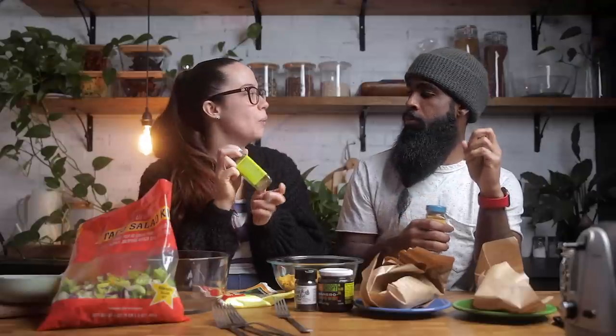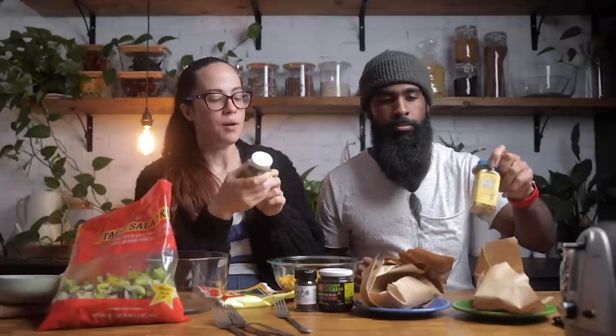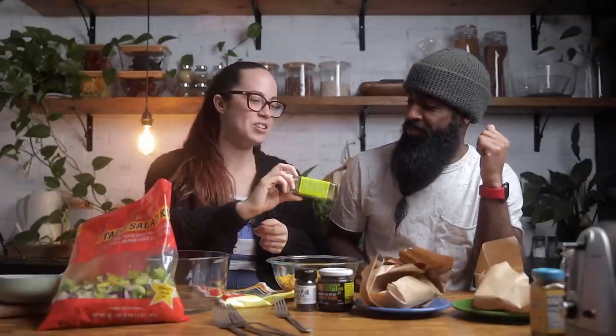So the next one is za'atar. Hopefully I'm saying that correctly. We have this in a recipe for our falafel bowls. We put it in our marinated onions. But it's great on things like that and rice. There's lots of different uses for it that we can share with you later. But that's a new one that Trader Joe's has.